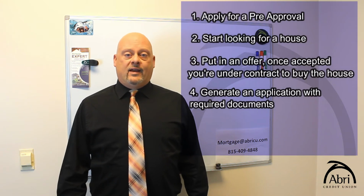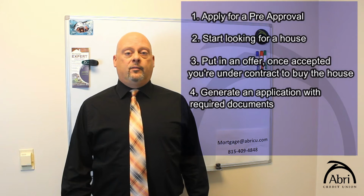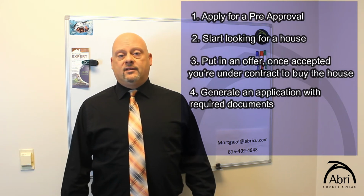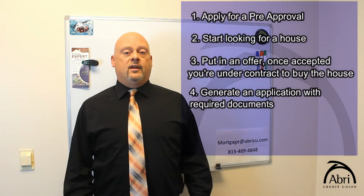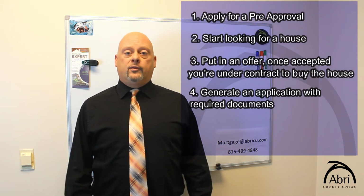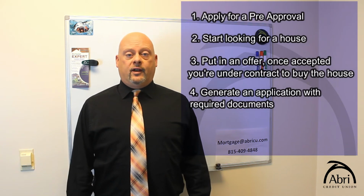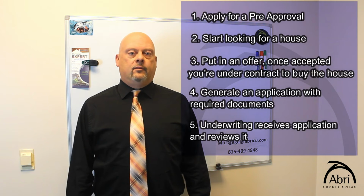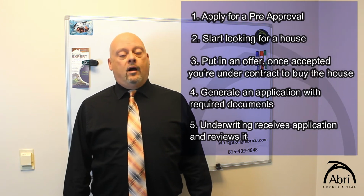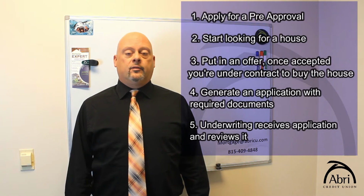Once we have the signed application and the documents we've requested, which usually involve income and assets, W-2s, pay stubs, tax returns, 1099s, as well as any bank statements, retirement statements, or gift funds, or however you're receiving money for closing. Once we have all that documentation and the executed application and disclosures, we package it up with your credit report and many other documents, and we send it to underwriting. Underwriting will take a few days to look at it. Once they do, they usually issue a conditional approval.